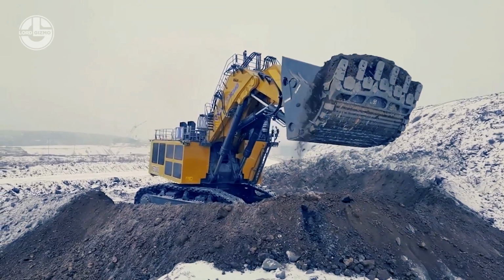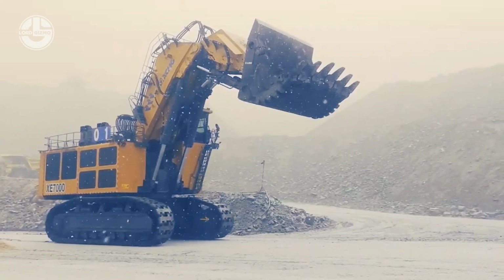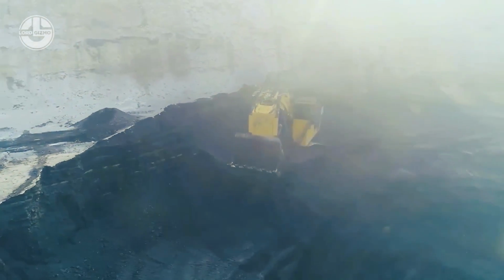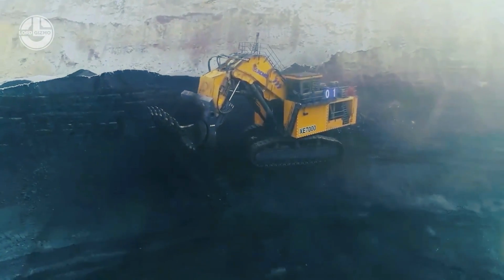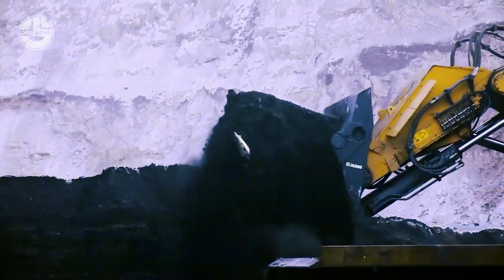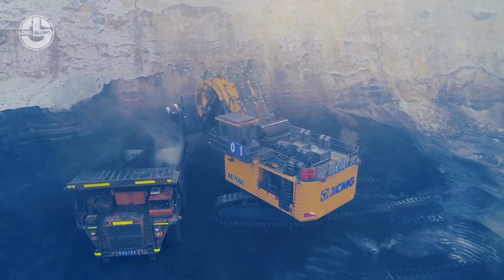Its 1,193 kilowatt engine delivers 6,835 Newton-meters of torque at 1,500 RPM, enabling the XE7000 to deal with extreme operations with efficiency and power. Moreover, it can be configured to shovel or backhoe.